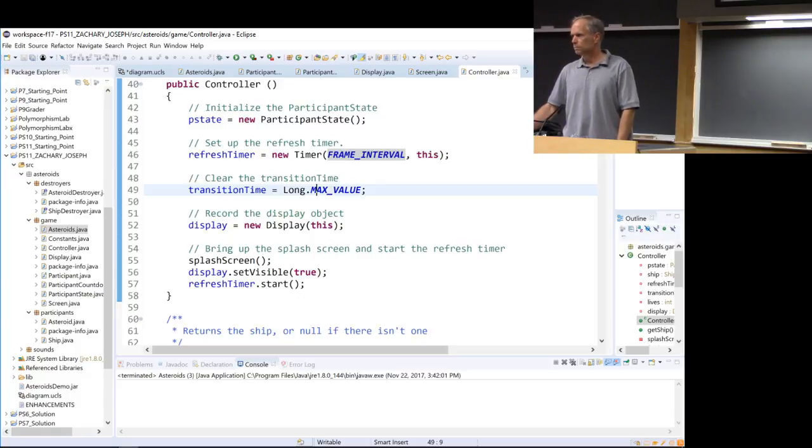Like switching levels and stuff? Like switching levels or spawning the ship again if it's been destroyed, those sorts of things. So anyway, the controller constructor just sets everything up, sets a timer into motion, starts the timer, and brings up the splash screen.